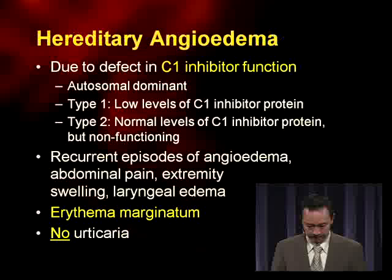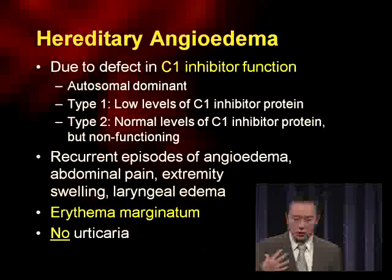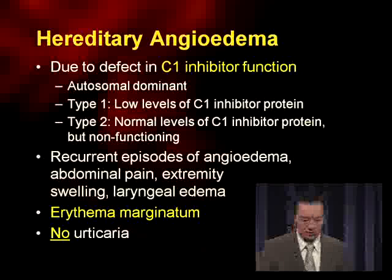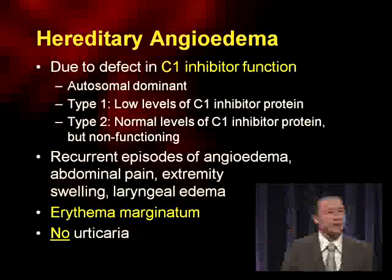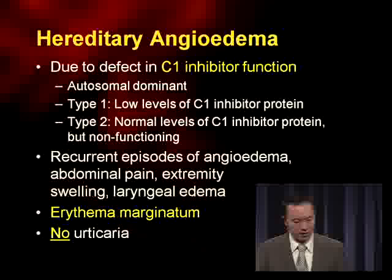All right. Now, there's one thing that I'm going to touch upon. It's not actually an immunodeficiency, but it may be on your boards. It's something called hereditary angioedema. And this is due to a defect in something called C1 esterase inhibitor function. Now, it's autosomal dominant. There's two types.